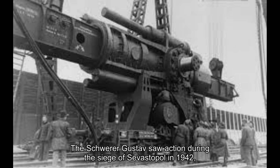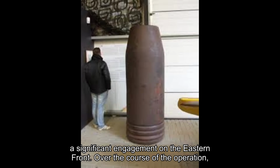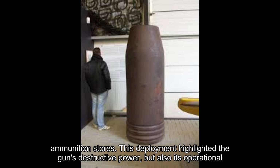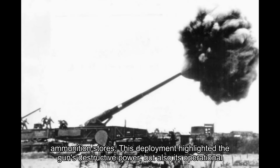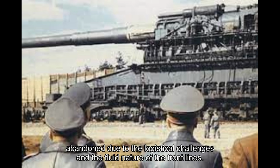The Schwerer Gustav saw action during the siege of Sevastopol in 1942, a significant engagement on the Eastern Front. Over the course of the operation, it fired about 48 rounds, wreaking havoc on Soviet fortifications and underground ammunition stores. This deployment highlighted the gun's destructive power, but also its operational limitations. Plans to use the Schwerer Gustav during the siege of Leningrad were eventually abandoned due to the logistical challenges and the fluid nature of the front lines.